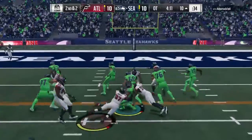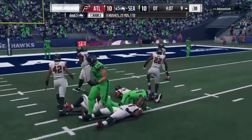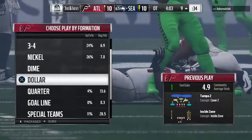They'll run it now out of the gun. And a short pickup there down to about the 9. He can muster only a yard there, and they'll be left with a 3rd and very short.